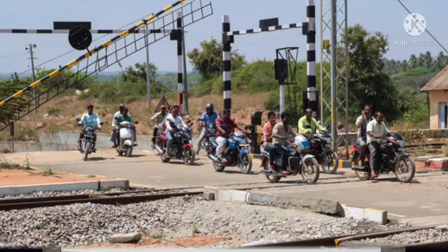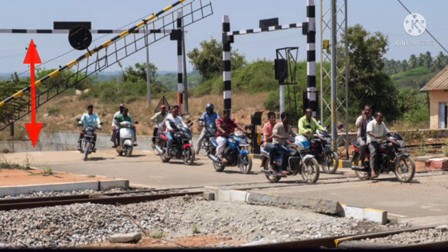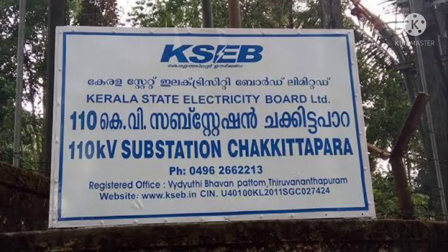At level crossings in the electrified section, the clearance height for road vehicles is 4.67 meters from floor level. A height gauge will be provided at such a level crossing.